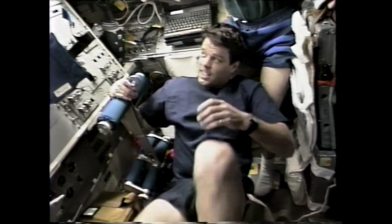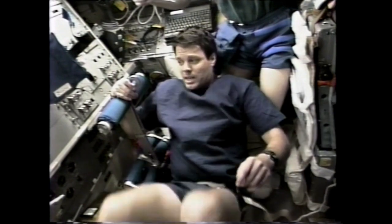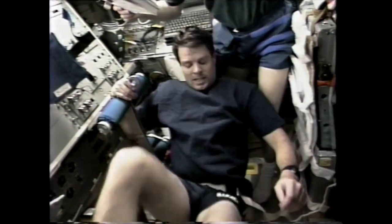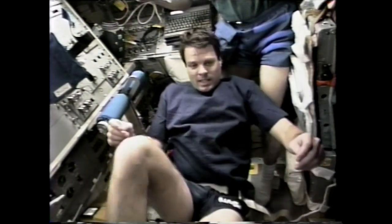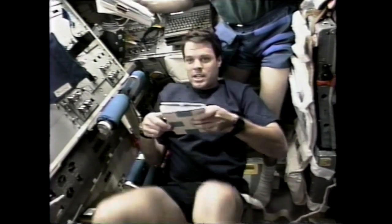Again, Kregel is pedaling the bicycle ergometer on the aft flight deck of Columbia, being watched by Leonid Kadeniuk, who has been operating the Q experiment today, the collaborative Ukrainian experiment, which investigates the progress of plant growth in the absence of gravity.